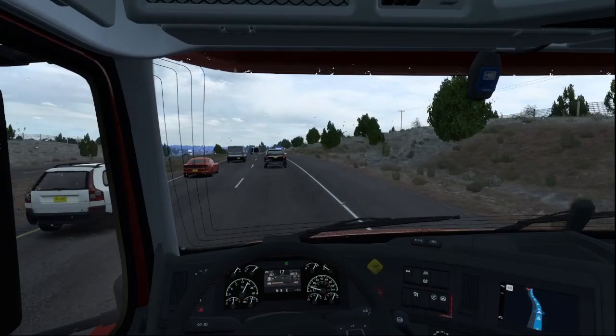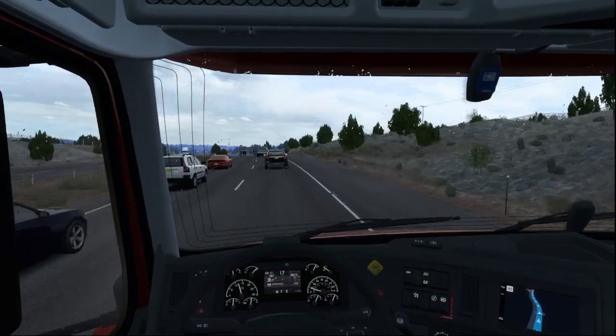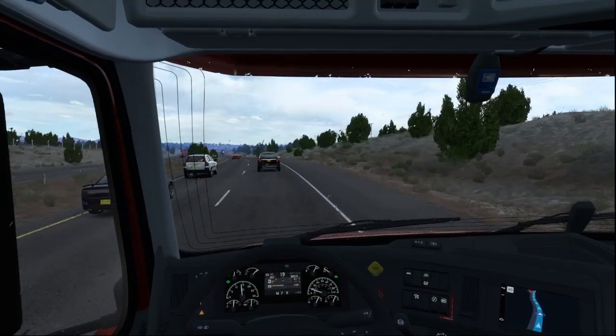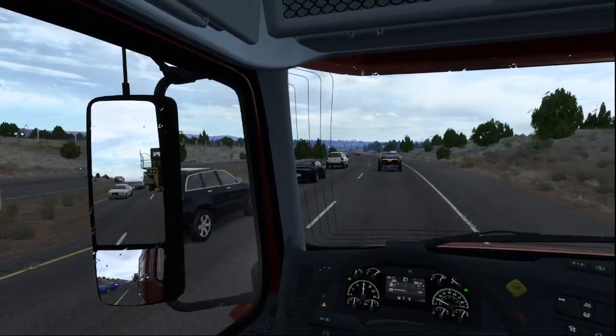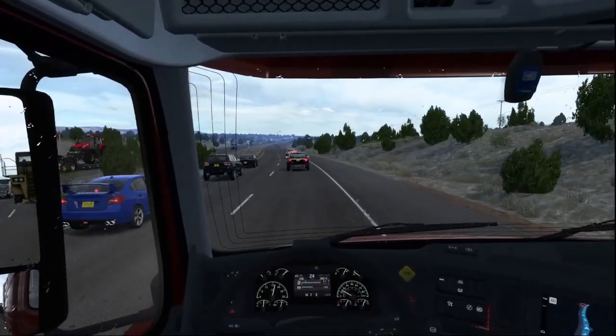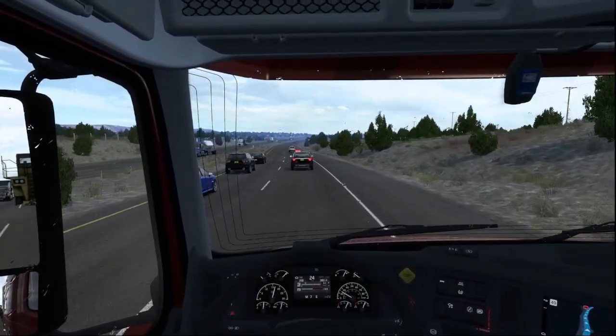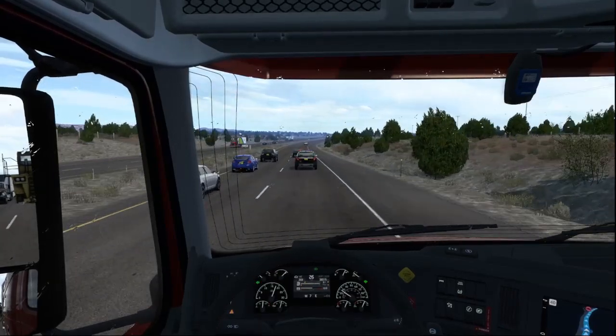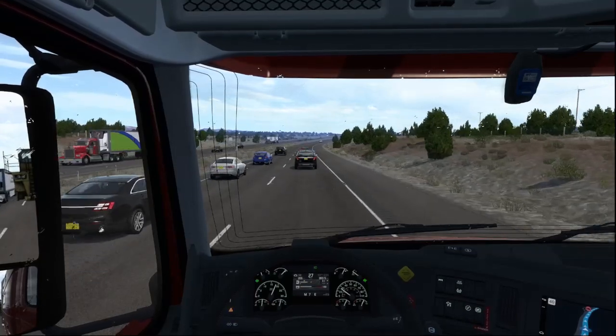Come on, baby. Get up that hill. Traffic is so buggy. Just the random slamming on the brakes like that, I don't get it. Like, what are you stopping for? There's nothing in front of you.